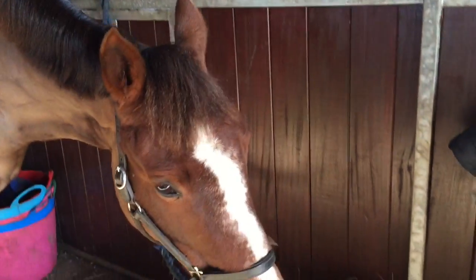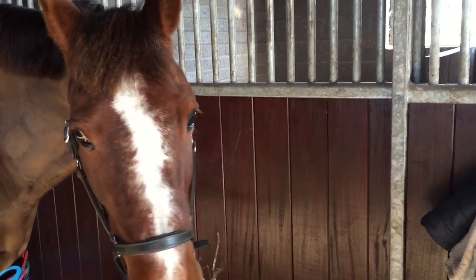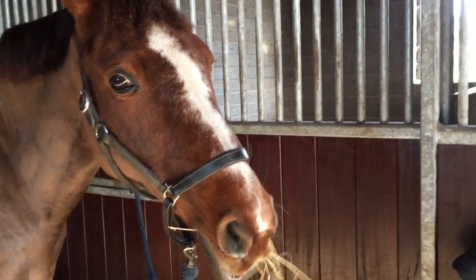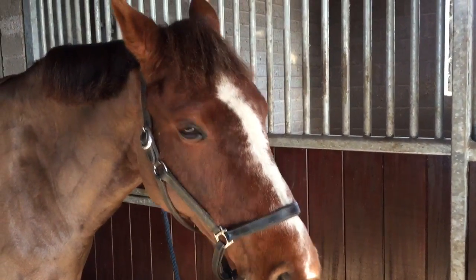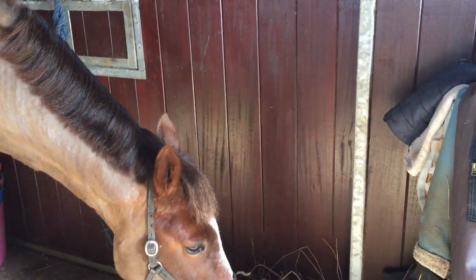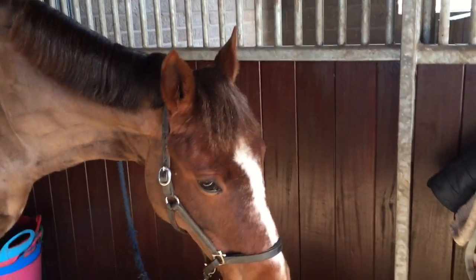And the people we got him from had got him from a pretty horrible situation, so it's taken us a long time to gain his trust. But he's an absolute doll, and I absolutely just love him to bits. So he is back in work, not because he's going to have any major competitive career, but because he is fat.